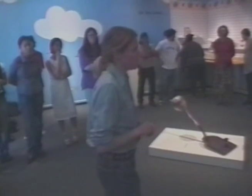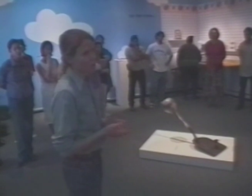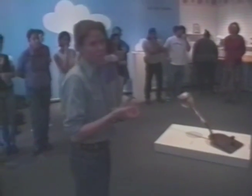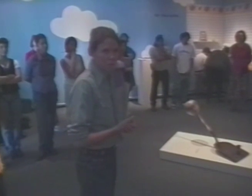So those will be on exhibit soon. This is one of the few exhibitions that I've had that does not involve video. And I really wanted to concentrate on object making more than performing with them or the other aspects.